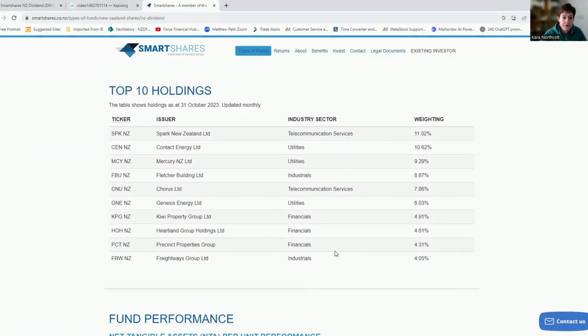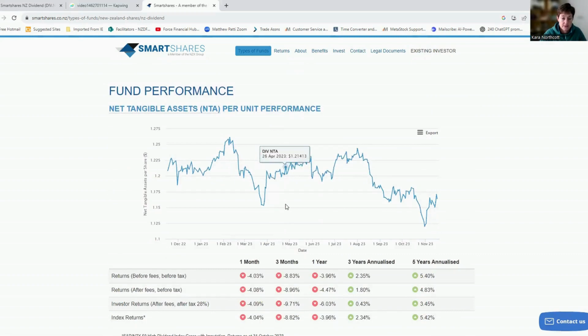If we scroll down a bit further, it shows what the top 10 holdings are within this fund. It also gives an idea as to what sector they're in and how much of this portfolio is weighted to each one. So naturally, Spark, one of our biggest companies on our stock exchange, has the heaviest weighting, and then just a little bit less than that you've got Contact. But as you go down through some of these other areas, like Kiwi Property Group and Heartland, they only have about 4%, and it's based on the size of the company itself. Their capital capex index is what we refer to it as.